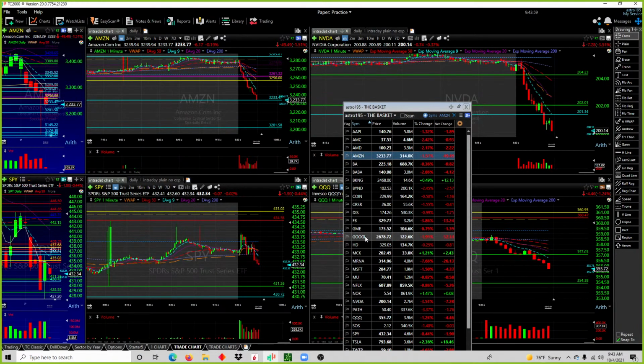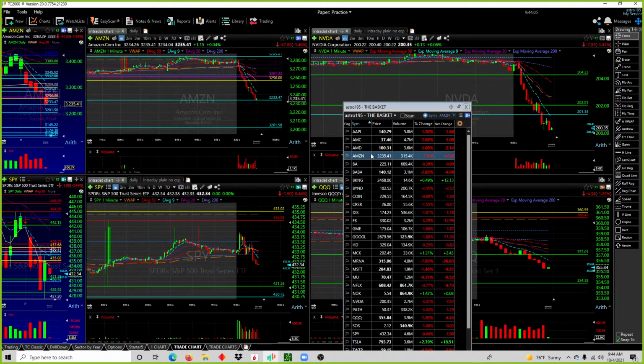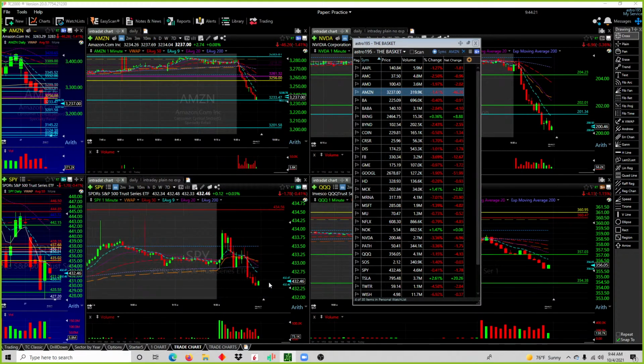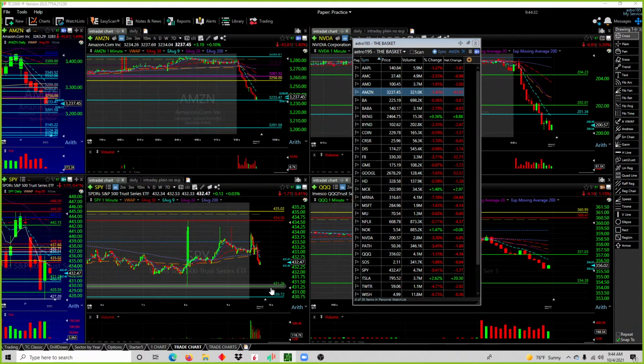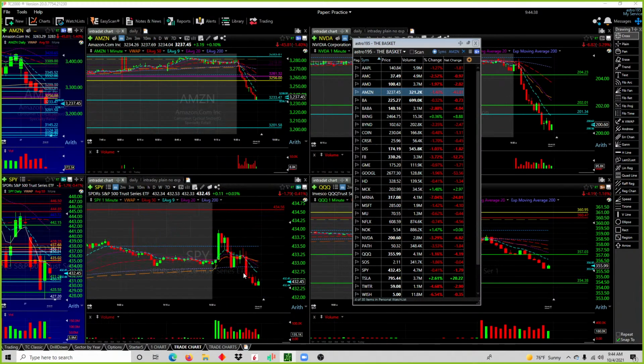Google's just jamming down. Google's jamming down, guys. I don't even know how SPY's holding this right now. I sold some more. If we get a nice pull up into VWAP, I may buy some more. We should be able to at least get a test of this 431. Might take a minute.